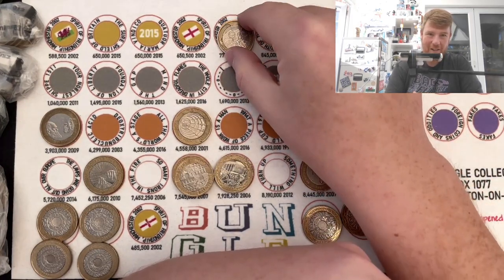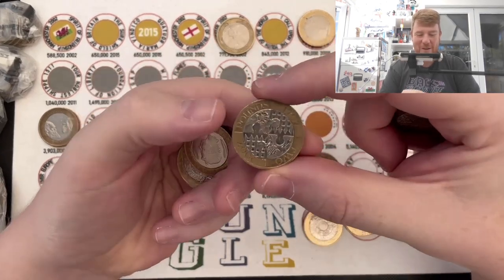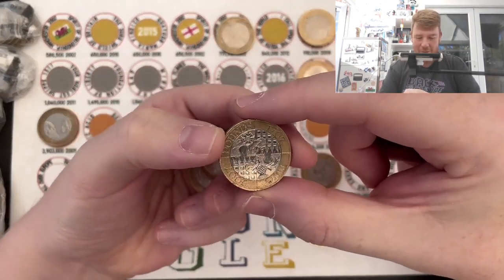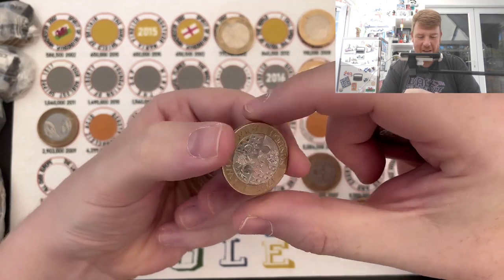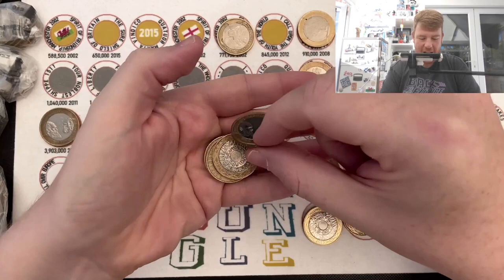771,750. Hey, look, there's the Scottish flag. But yeah, that is a beauty. We are on. We're on to fill the mat. I can feel it in my water. There's another Act of Union. I can't remember what I was saying.